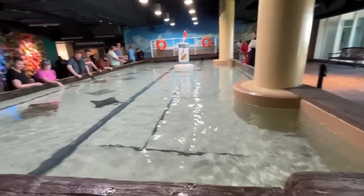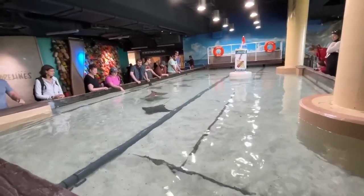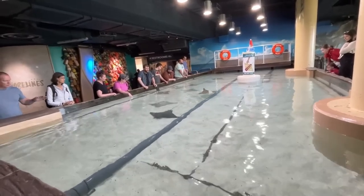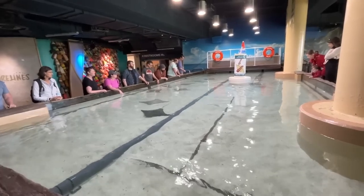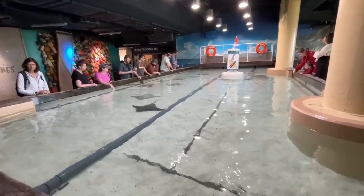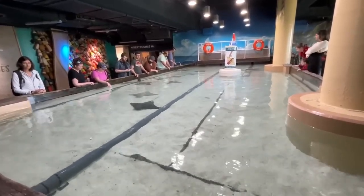Okay, we've made our way to Stingray Beach where I'm sure they have presentations and they don't want you touching them, but they might have food or something later, I'm not sure. But sure is fun to watch them float around.